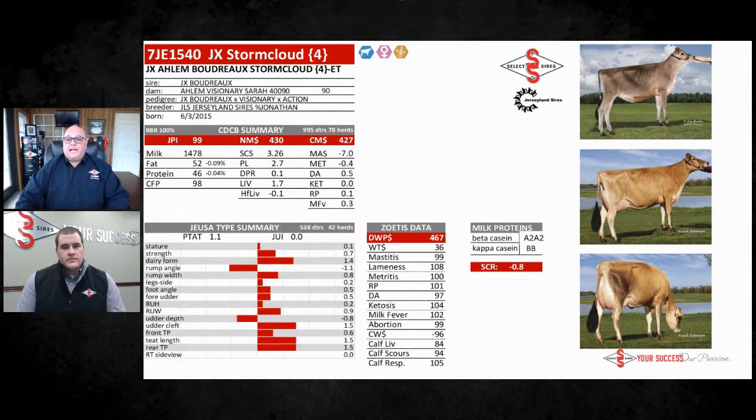Stormcloud is the first Jerseyland Sires bull to graduate at Select Sires from our partnership with them. He's a Boudreaux son out of Visionary Sire. We talked about her a little bit. And look, almost 1,500 pounds of milk, 1,478 is pretty close, and 98 CFP. A lot of production on this bull.